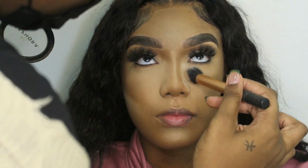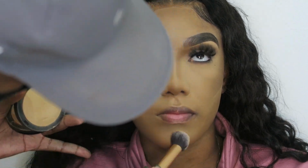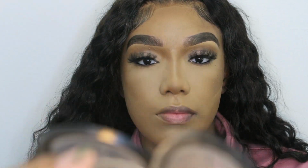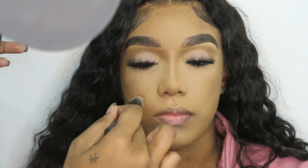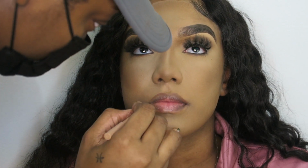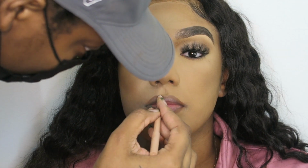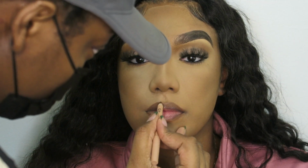I'm taking the Sephora Micro Smoothing Powder and going over the Laura Mercier powder, basically doing a double set. And ever since I started doing this, oh my god, I love the way this looks. And I got this technique from a makeup artist in Houston. She sets with the MAC powder. I don't like the MAC powder, but maybe I'll try it again one day.